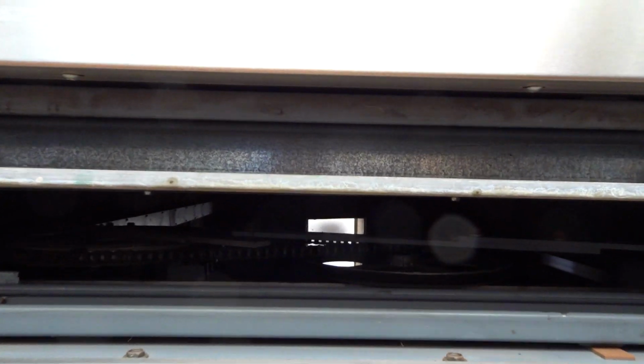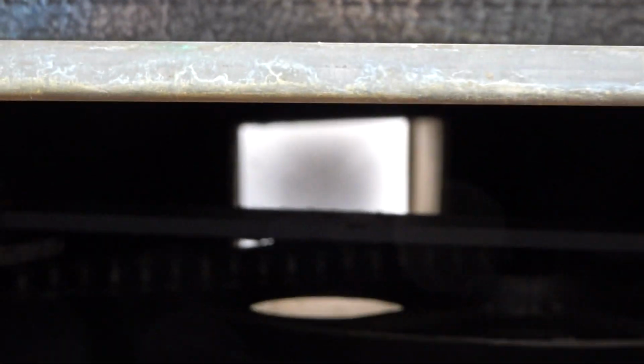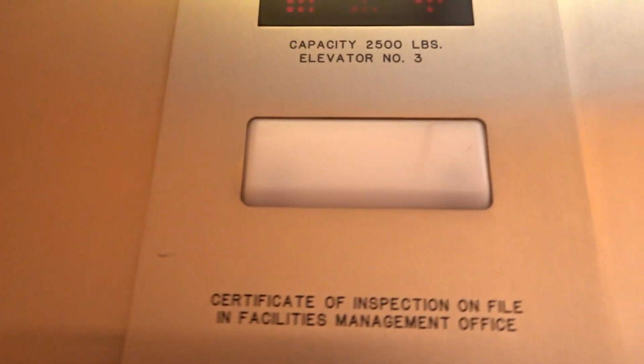Let's get our cab view. There's AC in the elevator. You can view up the shaft a little bit. There's an exhaust vent. That's where the AC comes out of, the condenser. Very nice cab. Capacity 3,500 pounds. Oh, it's a last model Hotchkiss. Yep, it's from the early 2000s.